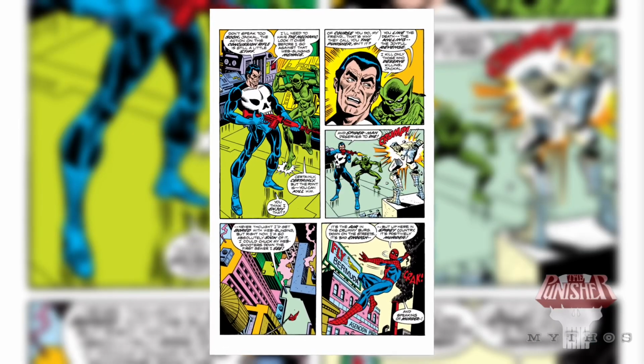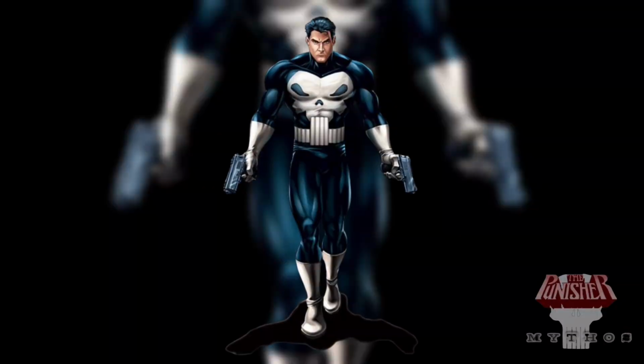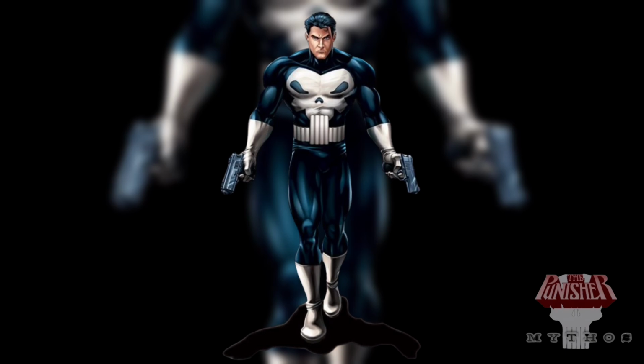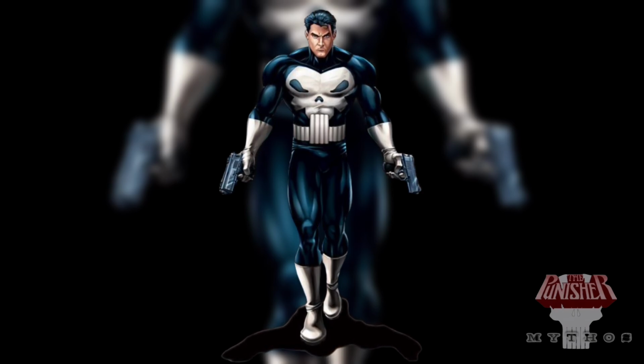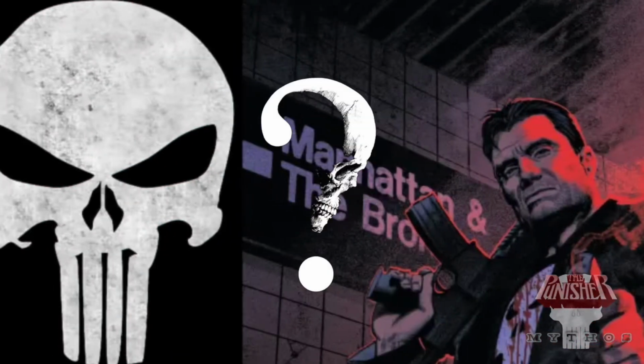The symbol was designed by artist Gary Conway, who co-created the character alongside artist Ross Andru and Marvel art director John Romita Sr. Thanks to John Romita Sr. stepping in at the last minute, the skull became larger and is positioned in the center of his chest as opposed to the original position, which was on one breast. But where did the inspiration for the skull come from?